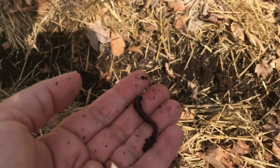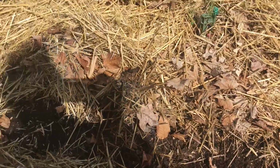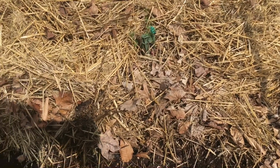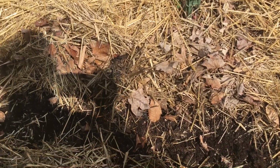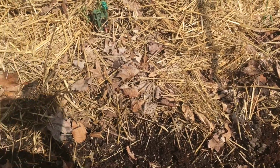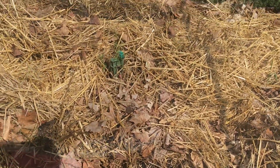Plus the straw rotting underneath and the leaves from the fall attract the worms, and they help them come up, and they'll, you know, munch on that all winter and through the spring, and it all works out. It's like a cycle of life. So I'm gonna get this going.